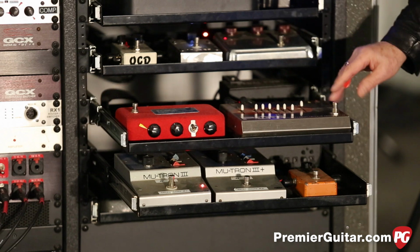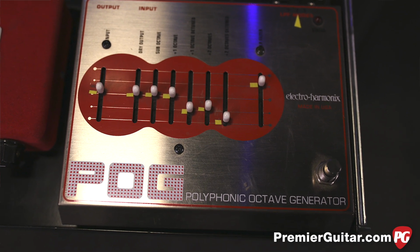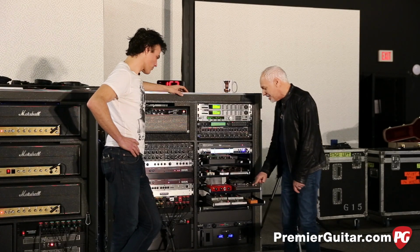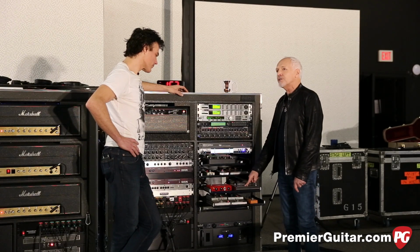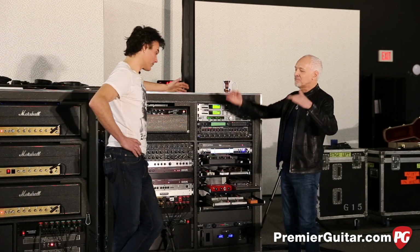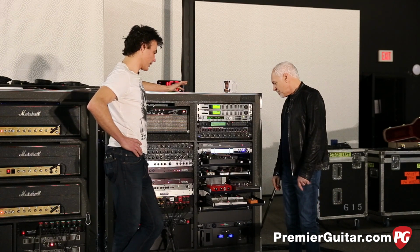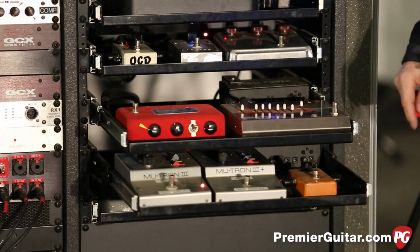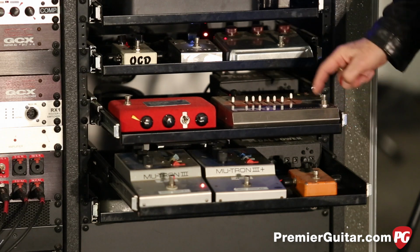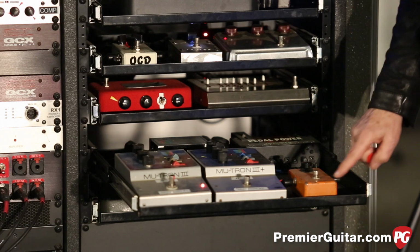It is. Thank you. And then this is the POG, the polyphonic octave generator. It was the first thing that you could actually play chords with, and it would track. It plays an octave down, an octave up, two octaves up. No latency, great octave. It's really good and very effective. It makes the guitar sound like an organ almost. And that gets used for the other 15 seconds. And then here's the MXR.